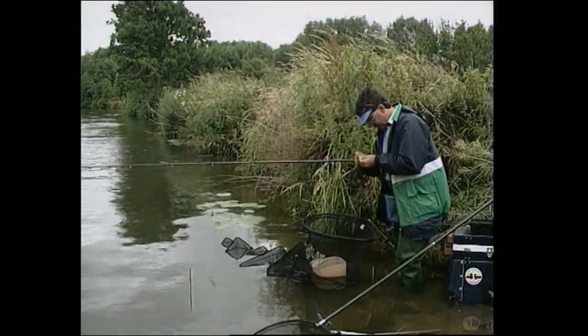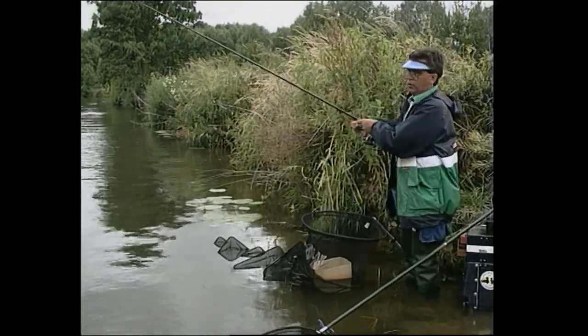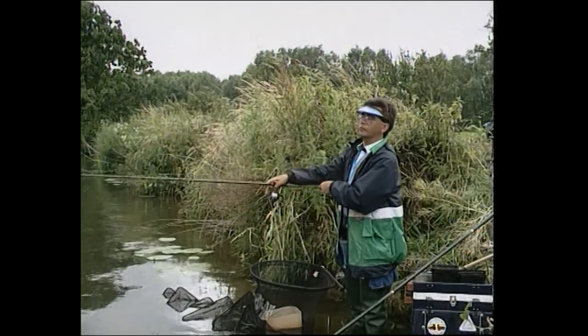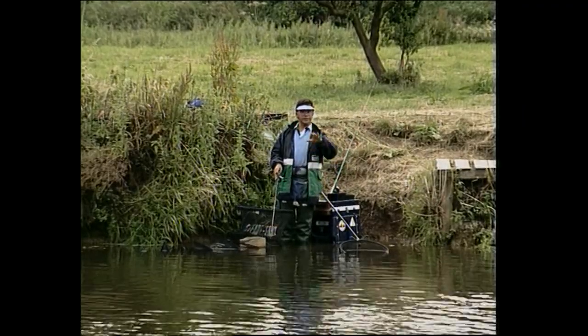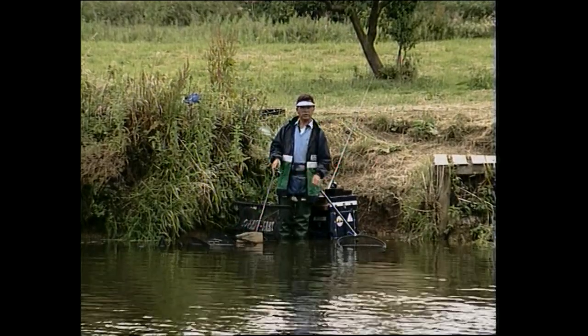Sort a decent maggot out for the hook. Right, the first method I tend to use, I know there's a few fish surfacing out there. I fire bait and draw the float back in amongst the feeding fish. There's lots of fish out there swirling on the top now. I had a bite then.